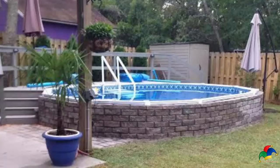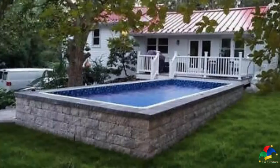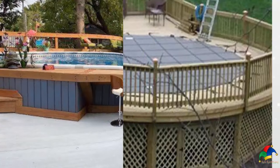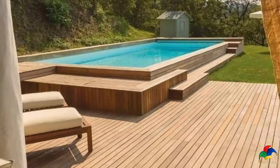There are many layouts and models to choose from. Shape, size, construction materials. There are so many great options to choose from. And when you buy an above ground pool, that means you have full control over the look and layout of your dream pool, as well as the cost. More options give you more flexibility with your budget and your space.